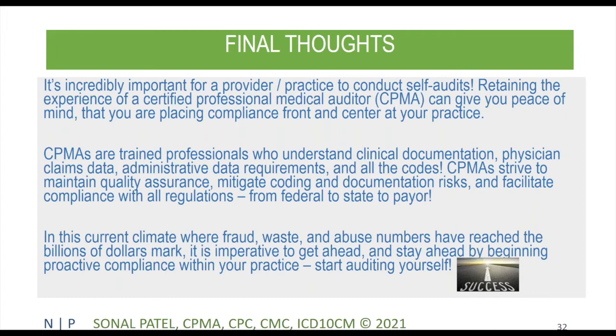So some of my final thoughts. I really think, I hope I made this abundantly clear in this presentation, that it's important for our providers and practices to conduct self-audits. Retaining the experience of a certified professional medical auditor, a CPMA, can give you the peace of mind that you're placing compliance front and center at your practice.